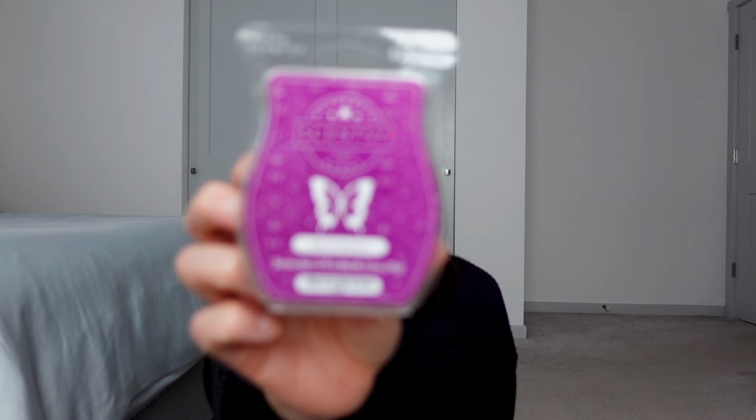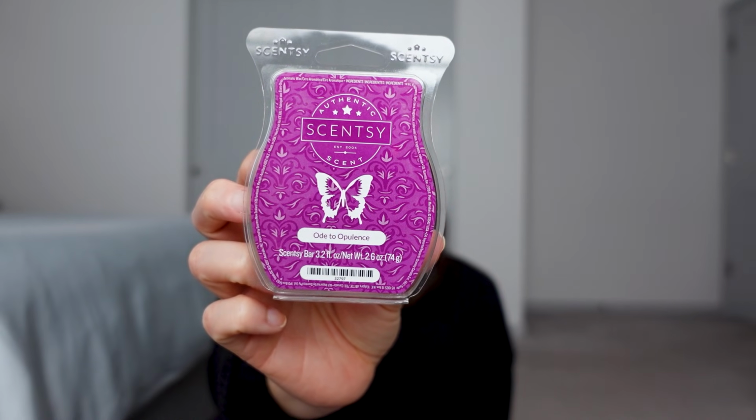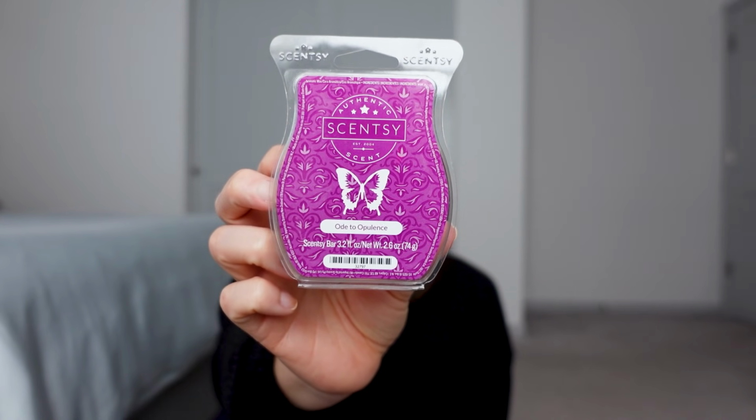Woolly Slippers. Okay. Ode to Opulence. This one is a lot. This is just a lot. It feels like someone just threw a bunch of fruity concoction flavors together and just kind of threw a lot in here. And the name Opulence kind of makes me think of that too.